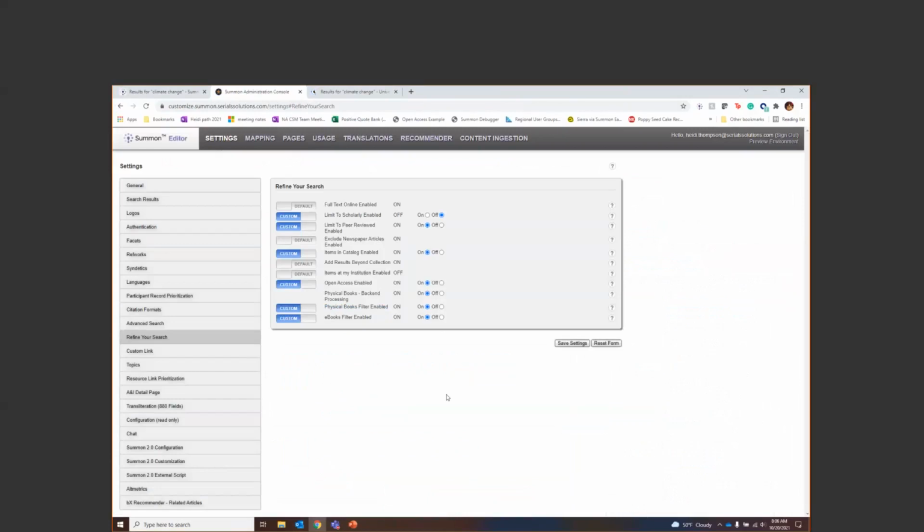This is the first time we've done an activation that's like this, and so I want to be really clear about how it's activated because it's different. If you activate the backend processing and the filters at the same time, what will happen is during the process of the backend processing, the filters will still appear in the Summon user interface, but they won't have anything in them. And so it will seem like they don't work.